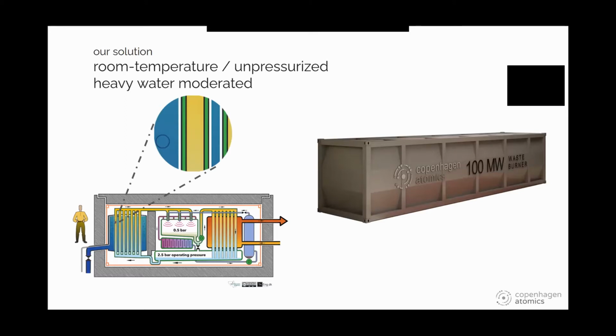So the idea of the company is just that we build the reactor. We don't build any of the power conversion cycle or whatever the heat is used for. We let the consumer decide that, and we just sell the heat at 650 to 700 degrees Celsius.